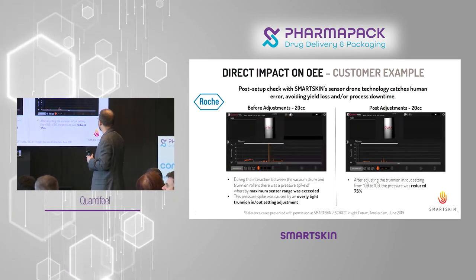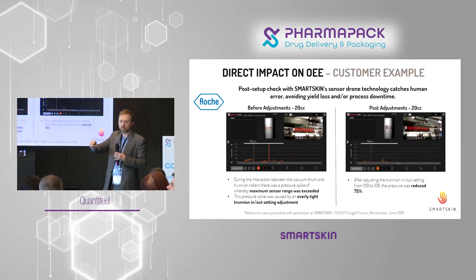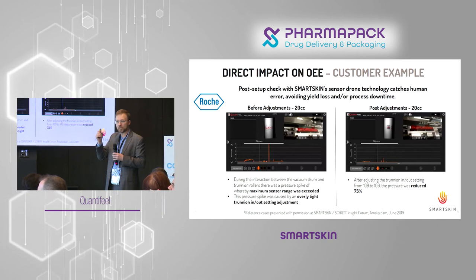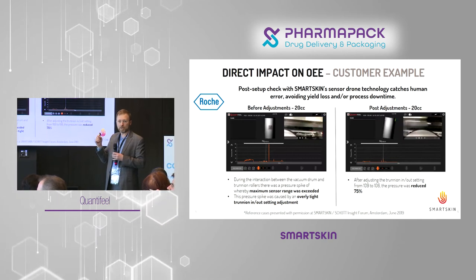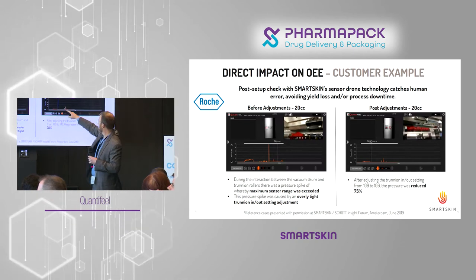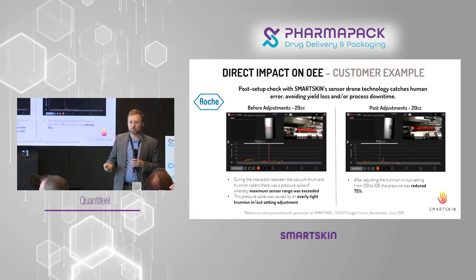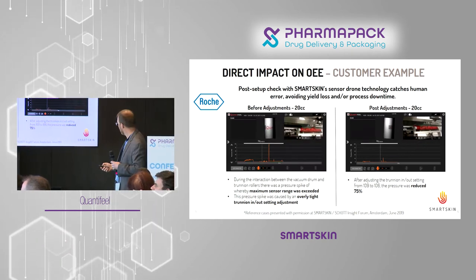So we made a small adjustment. Half a turn of a screwdriver is often what this is. No one can see this. We're talking about a millimeter or half a millimeter of difference. And that pressure spike's gone away. You'll see there's enough pressure to apply the label, but it's not enough to damage the container. So it's a fairly straightforward example of how this device can be used.